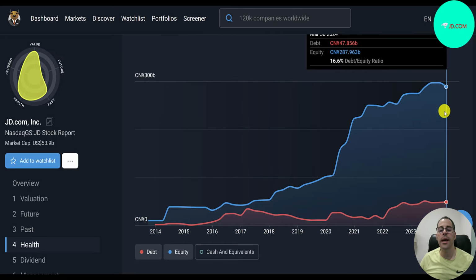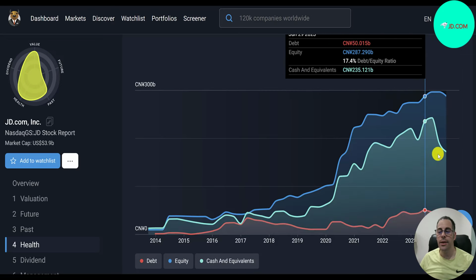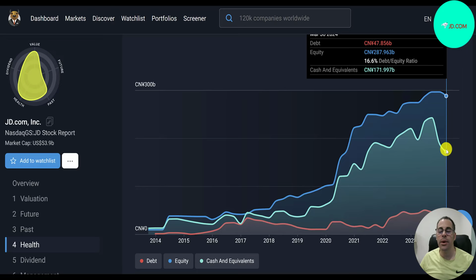This red line is their debt. The blue line is their equity. You can see how solid their balance sheet is. Their equity is so much higher than their debt. And this green line is their cash. They have a lot more cash than debt. It doesn't get much better than this.